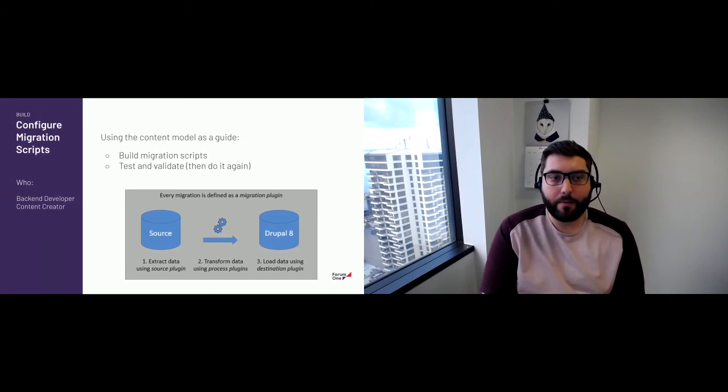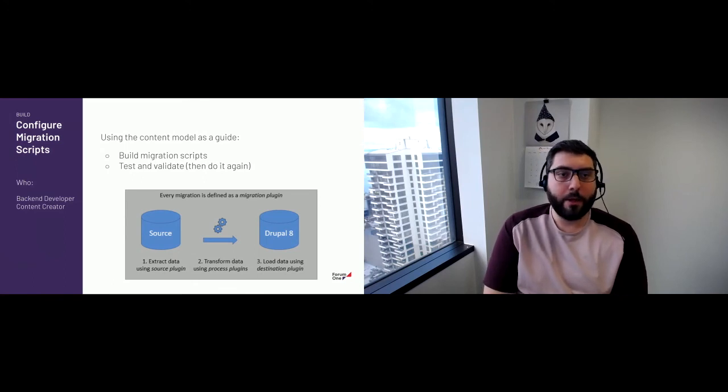Like I said, the migration process, you could have a whole session dedicated to how to perform these migrations. But essentially, once you've got your site built, that's when you can start configuring your migration scripts and testing them. I find that as I'm writing migrations, I have to test and validate, and that's a very iterative process to make sure that content is going into the right place.